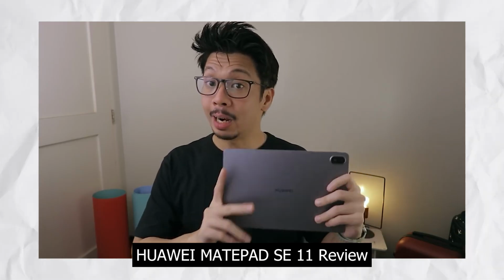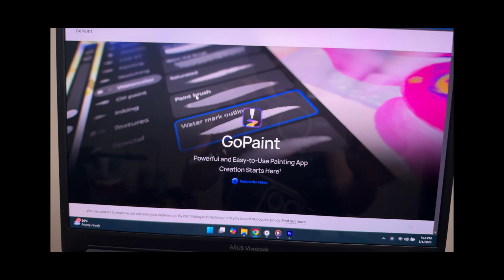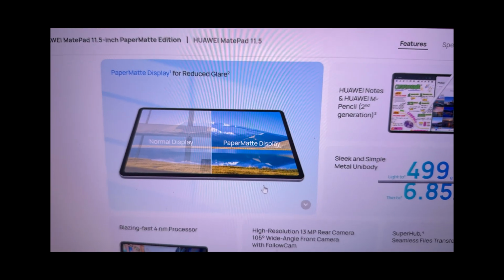I've reviewed a lot of Huawei's MatePads, from the super popular MatePad SE to different generations of their Pro line since 2021. And I can say I've been witness to Huawei's commitment into improving the tablet experience.